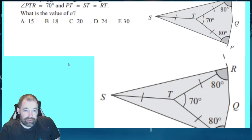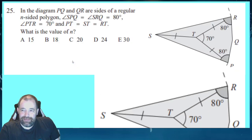All right, now I saw this one at the start, so I've made a big diagram here because I think I'm going to need it. In a diagram, PQ and QR are sides of a regular n-sided polygon. So that's this edge and this edge here. SPQ and SRQ are 80, so they've been labelled on. PTR is 70, and PT equals ST equals RT. What is the value of n?